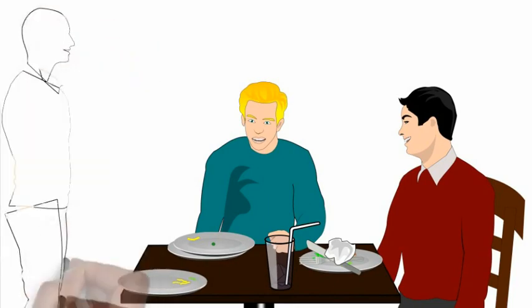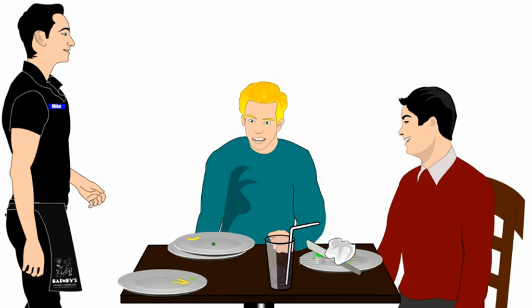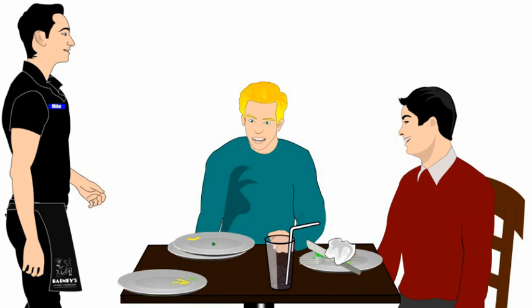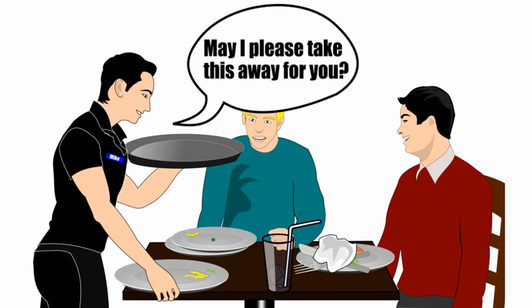When approaching the table, approach the table controlled and composed. Try not to interrupt the guest's conversation unless necessary. Attend to any guest requests, and if you are not trained to fulfill a certain request, inform the server immediately. Remove items from the right side with your right hand. Always ask permission to remove plates or glasses by asking, "May I please take this away for you?"